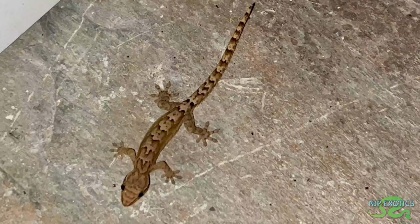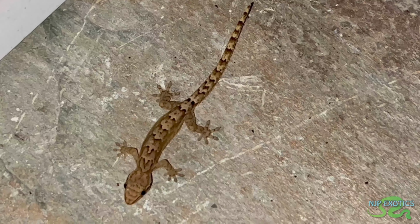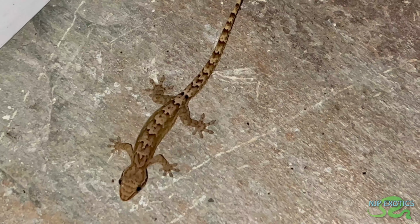But the locals actually think that these guys are going to jump on them and attack them and bite them and go after them, which is never the case whatsoever. There's no documentation of that happening, that these guys are actually jumping on people and going after them. That's not the case whatsoever. But yeah, I thought that was a really cool find last night. I'm so happy we found one of those guys, and we're just going to keep on our adventures and see what else we can find.